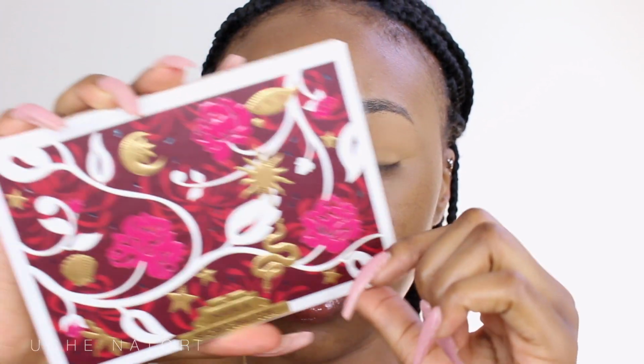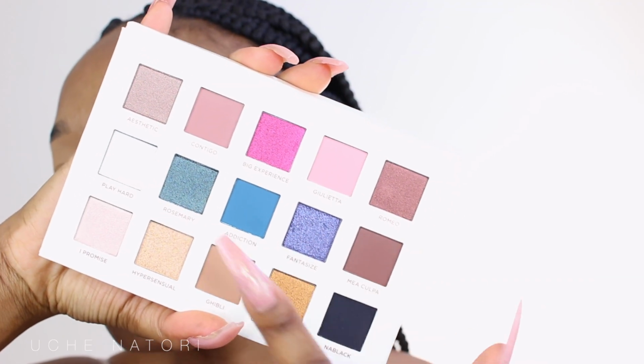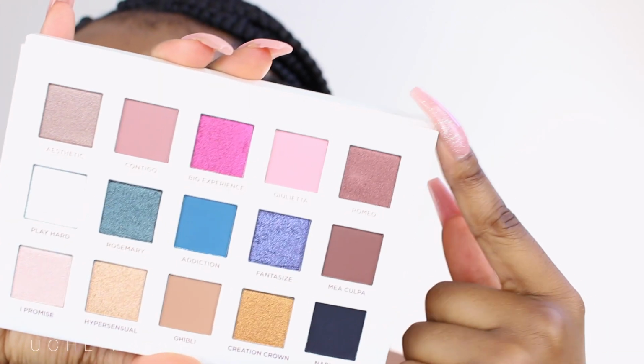For eyes today, I'm using the Secret palette from Nabla. Really nice, actually. Lots of pretty colours. I feel like there's quite a lot of range in here. Pink tones, more of your bluish, turquoisey tones, then more of your nudie, browny, earthy tones, and then some neutrals down the side there. I want to keep it quite simple, so I'm going to try and use two, maybe three colours.